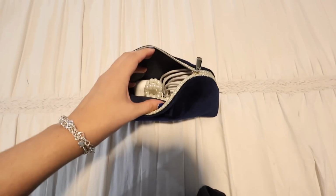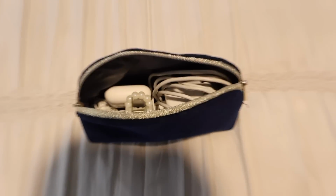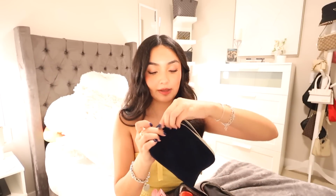In here, I just have my electronic-y things. So first things first, I have my MacBook charger because obviously you're gonna need it. I also have some wired headphones, and then I also have my AirPods, and the last thing is very much not a tech thing, but I have this cute little pearl clip. It just helps me stay a little bit more organized, just having everything kind of in the same place.